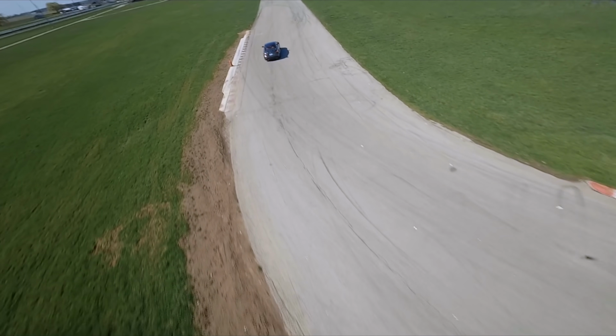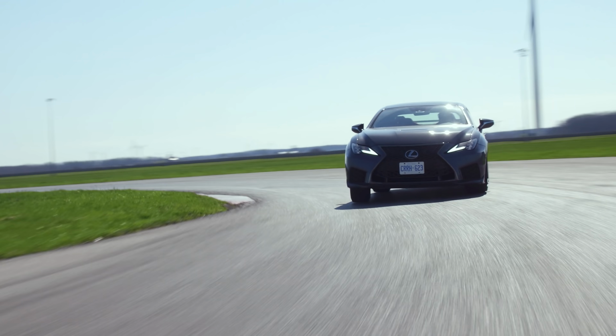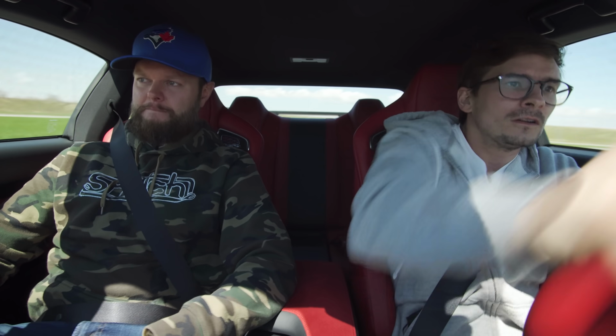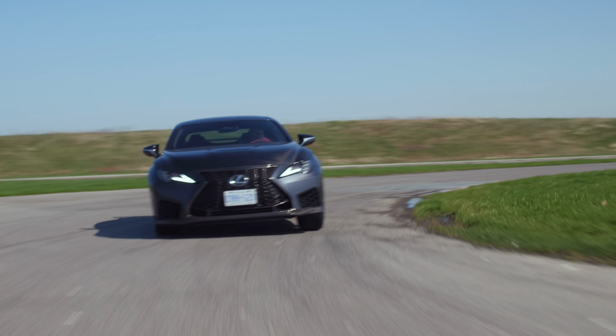Okay, so now we're gonna go for a little bit of drifty drift. A lot of drifty drift. Like a hot knife through butter. And I feel like there's no fade at all from this track package. A little sloppy on the exit. This is hurting my neck.